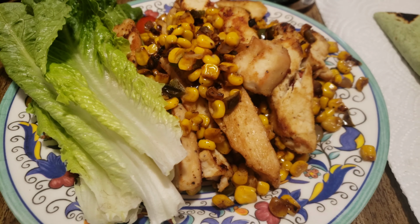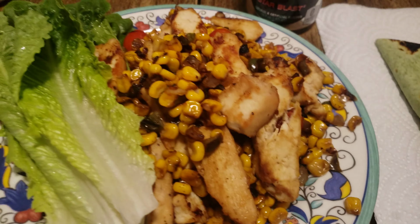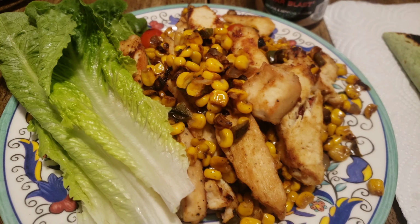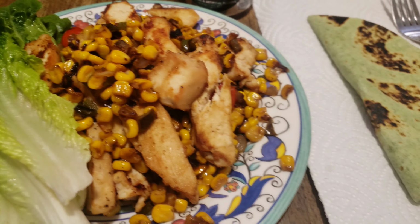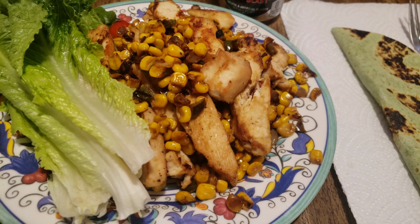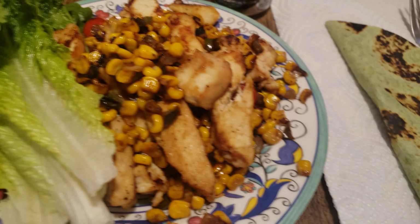This is going to fill me up and keep me satiated for a while, so I'm excited to have this for lunch. And yeah, I just finished my 10,000 step walk. And I'm excited for the rest of the day. Probably get some more protein in today for a snack. And I'll show you what we're having for dinner.